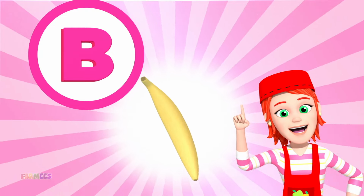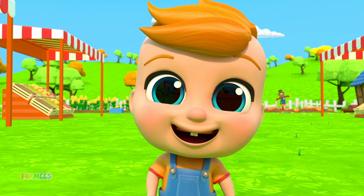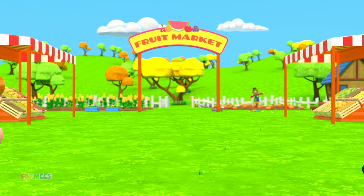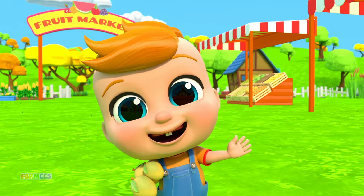B is for banana, B, banana. M is for mango, M, mango. W is for watermelon, W, watermelon. D is for dragon fruit, D, dragon fruit. Fruits are yum, yum, yummy.